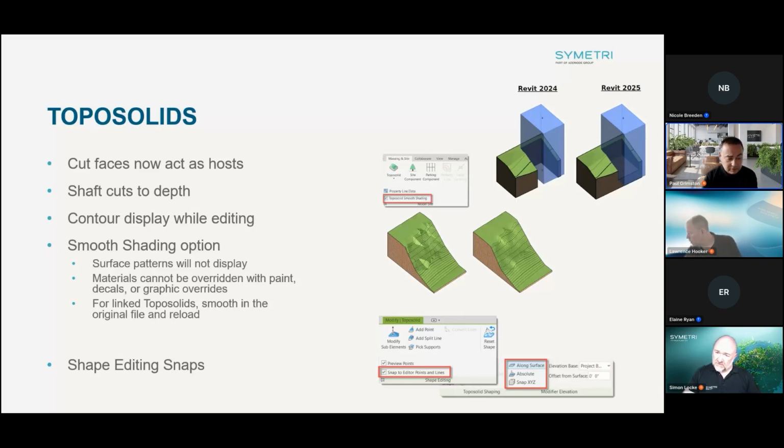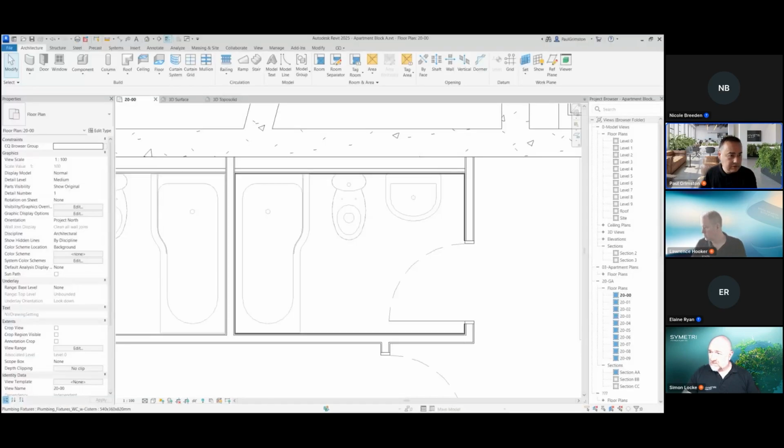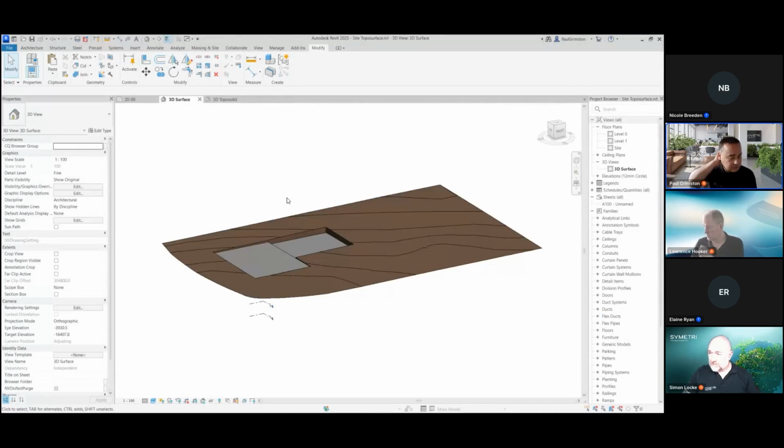And finally, and this one is one of my favorites actually, is the shape editing snaps that allow us to snap to other objects as we're adding points and split lines. Actually, there's one more, which is the shaft. The default behavior if you have a shaft that cuts through an object is if it touches it in any way, it cuts right through the object. So specifically for topo solids now, it will only cut as far as the shaft sits into the topo solid. So again, it acts more like an excavation. I would probably be doing this with the new excavation tool, but we'll see some of these working. So let me swap back to Revit, and we've got our 3D surface model just here.